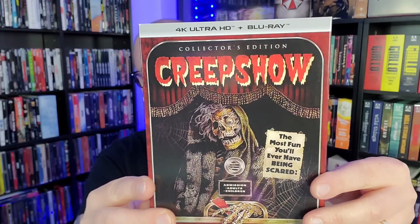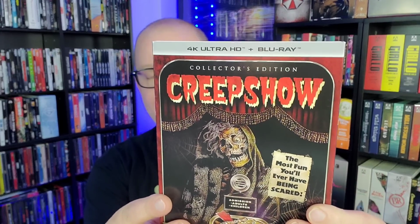This is the classic poster of Creepshow, and look, I wasn't sure how I felt about it at first, but the more and more of these I'm seeing from Screen Factory, the more I love it. I love the fact that they went back to the old classic poster art for their 4Ks. I love a good commission artwork like this right here. But you just can't beat the classic. This is the classic poster art for Creepshow, and it looks fantastic.